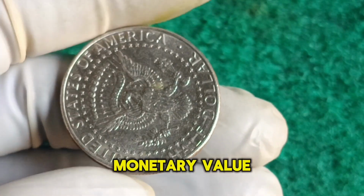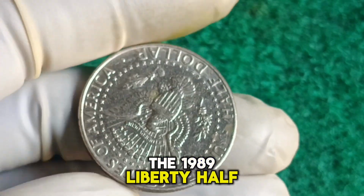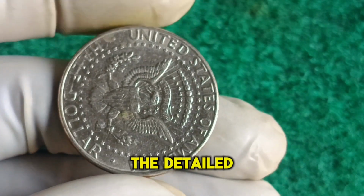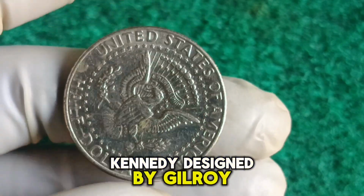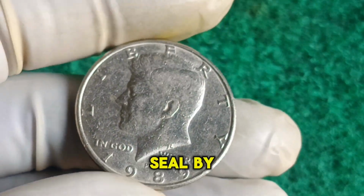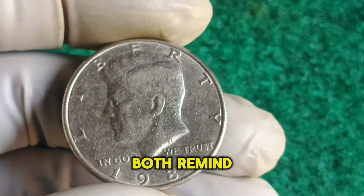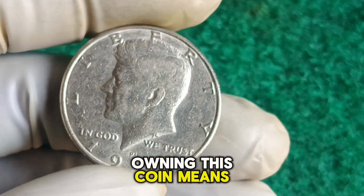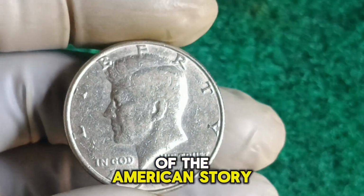Beyond its monetary value, the 1989 Liberty half-dollar is a symbol of American pride and remembrance. The detailed portrait of Kennedy designed by Gilroy Roberts, and the reverse side featuring the presidential seal by Frank Gasparo, both remind collectors of a powerful chapter in history. Owning this coin means holding a small piece of the American story.